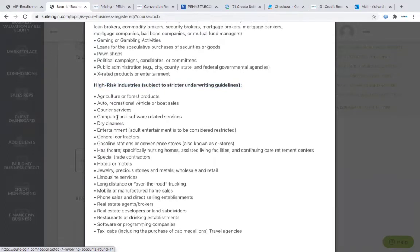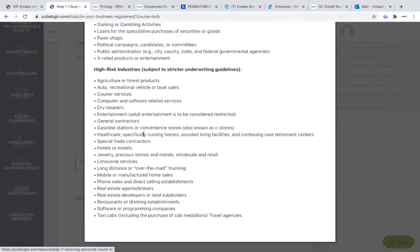This will be agriculture, entertainment, which could include adult entertainment could be restricted, you know, healthcare, nursing homes, assisted living facilities, real estate agents. All of those, even though they are businesses that make a ton of money sometimes, they are considered high risk industries. And high risk would mean that you have stricter guidelines that you have to follow. They're going to be way stricter on you when you try to apply for some credit.